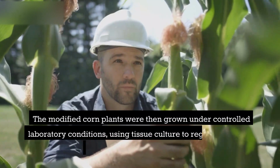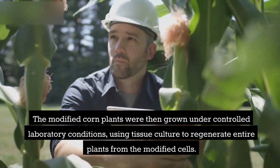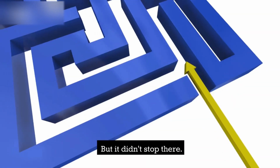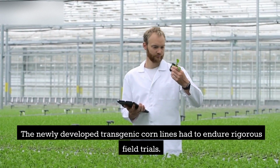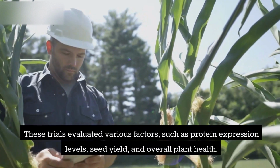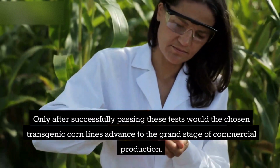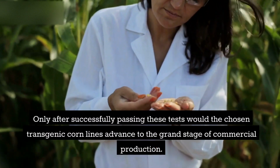The modified corn plants were then grown under controlled laboratory conditions, using tissue culture to regenerate entire plants from the modified cells. But it didn't stop there. The newly developed transgenic corn lines had to endure rigorous field trials. These trials evaluated various factors, such as protein expression levels, seed yield, and overall plant health. Only after successfully passing these tests would the chosen transgenic corn lines advance to the grand stage of commercial production.